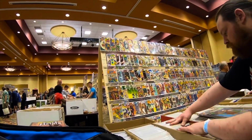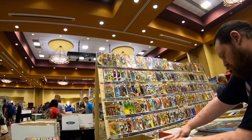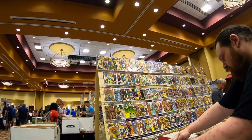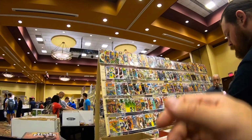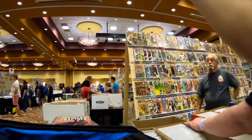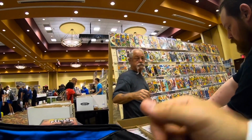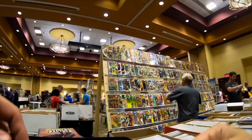But here is where it happened, guys. This is where the trade went down. I traded everything I had in my bag with these guys. So I had bought some things from them before. This is TNT Comics. Shout them out. It's a father and son. Absolutely love these guys. So I pull a few books off the wall.